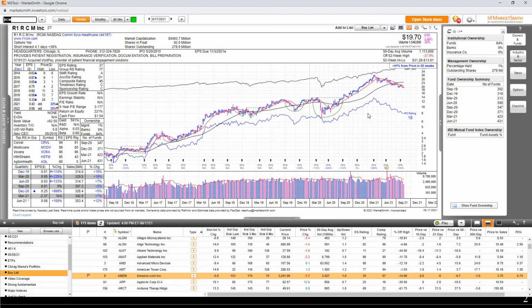So we can comfortably say that this may continue to build, continue the base building process here. It's the left side of the base, then there's the bottom, and there's the right side of the base, and then it can set up, and then from there it can probably move higher. At least that's what I'm looking for.